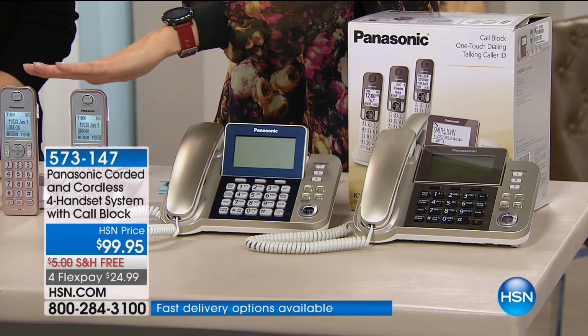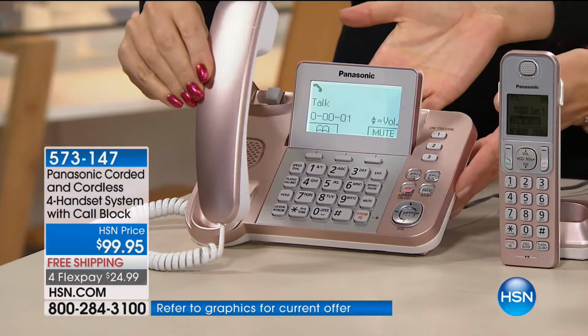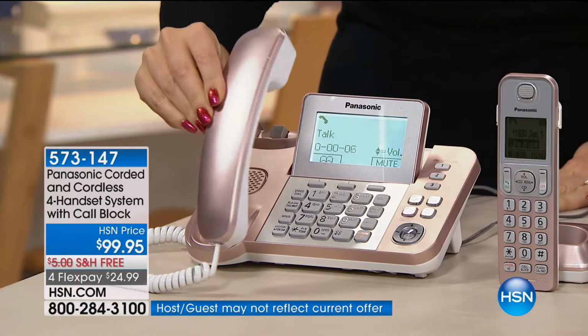Worth waiting for. Rose gold. Look how gorgeous that is. Oh my gosh. This is like jewelry for your home. I love that beautiful metallic rose gold finish.